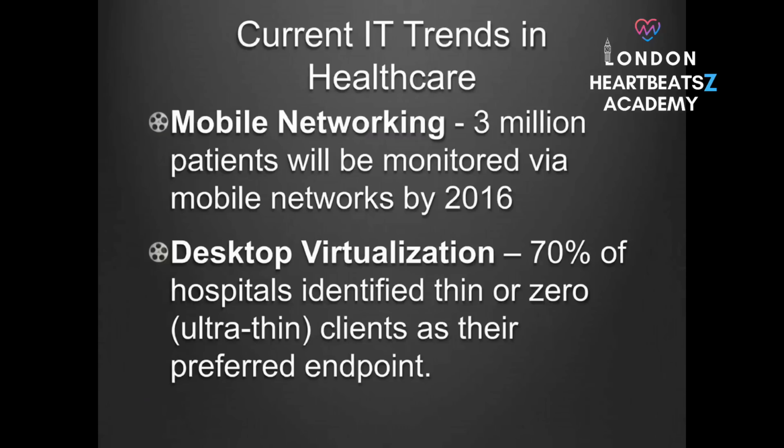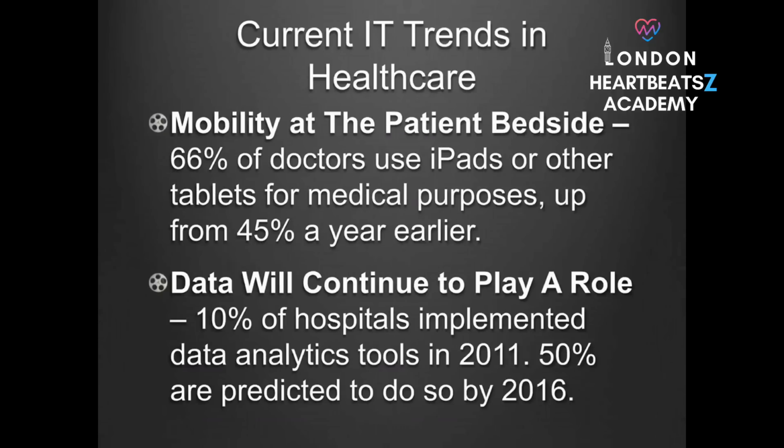Wow, 3 million. That's a lot of people. What kind of monitoring are we talking about here? Well, it could include anything from remotely monitoring chronic conditions like, say, diabetes or heart disease, to tracking vital signs, medication adherence, basically using the power of mobile devices to keep tabs on a patient's health in real time, no matter where they were. It's like having a virtual doctor in your pocket.